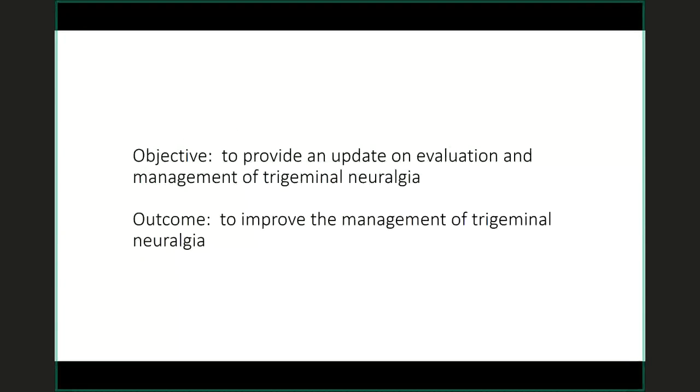So, this morning we're going to talk about advances in trigeminal neuralgia. So our objective is to provide an update on the evaluation and management of trigeminal neuralgia with our outcome, hopefully, to improve the management of patients with trigeminal neuralgia and improve outcomes overall.